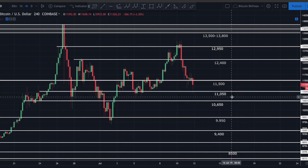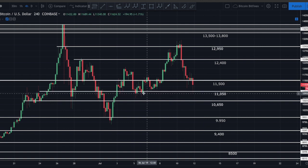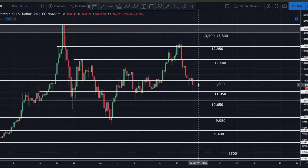As I told you yesterday, the area I was eyeballing, not concerned with, but eyeballing, was this $11,050 area. This was the area I wanted to scalp, and of course, it proved to be a very, very nice scalp, getting a nice little bounce off that zone, coming back up. Actually, it came up a little bit higher than that here recently.